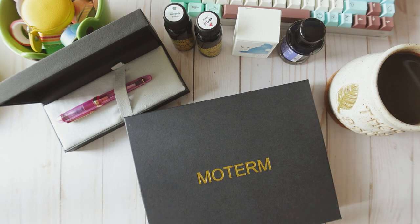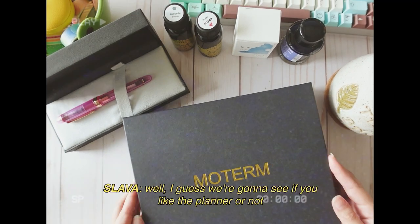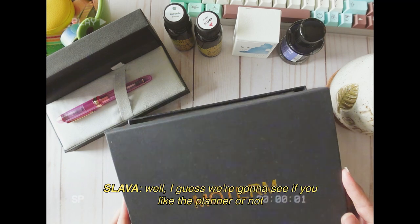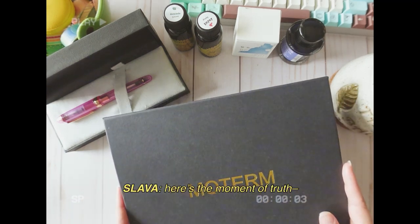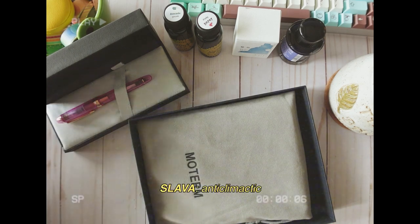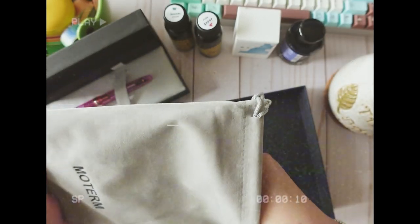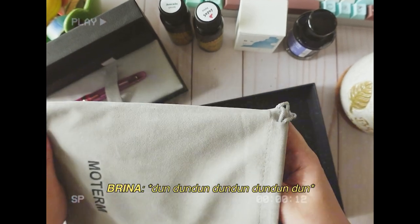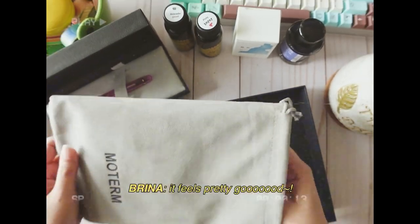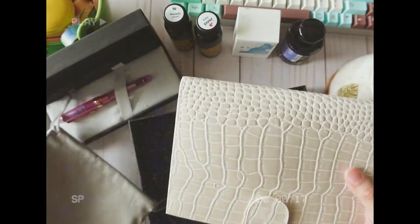So I'll just do a very dramatic reenactment right now of when I opened it last night and I found out that I actually did love it. So here we go. Well, I guess we're gonna see if you like the planner or not. I know, I'm kind of nervous. Here's the moment of truth. Oh, that's kind of anticlimactic. Well, it's nice that it comes with a dust bag. Okay, here we go. Dun, dun, dun. Feels pretty good. I love it. It basically went something like that.